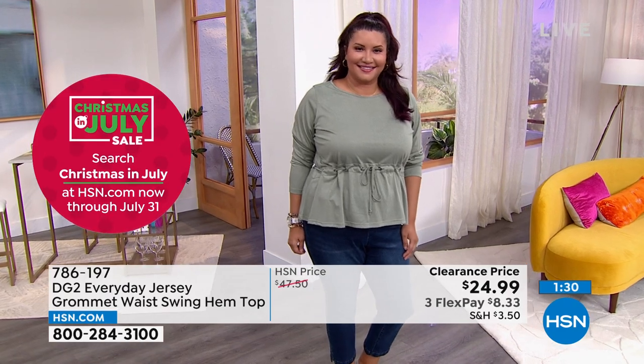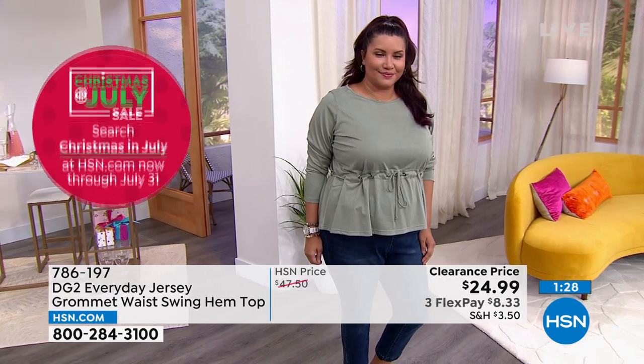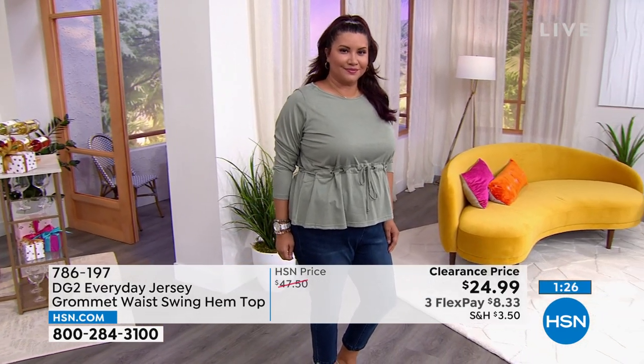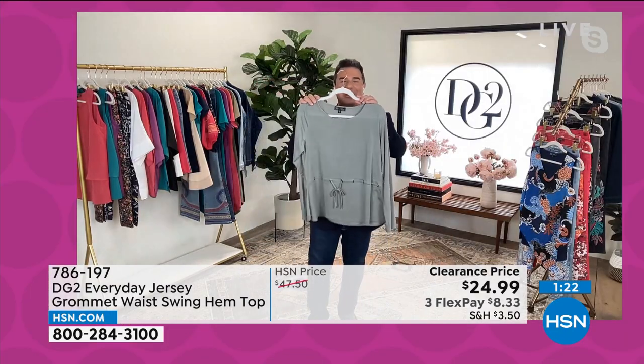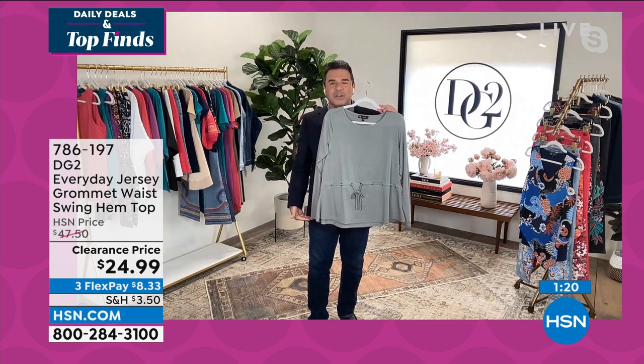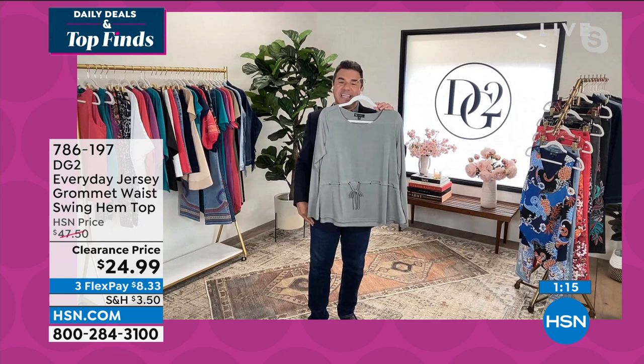So what's beautiful too, Marlo, is you don't have to tie it tight. You can wear it very loosely tied and wear it more like a straight silhouette top like I have here on my hanger. So it becomes very easy to wear over your favorite little pencil skirt, kind of like you're wearing. It looks really cute over a skinny jean.